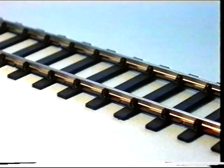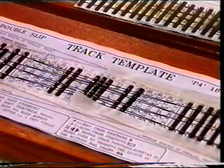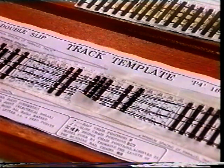Many modellers working to P4 build their own track from scratch, but one supplier offers ready-made track using moulded plastic sleepers and chairs. The appearance is very good and it can be bent to form curves. Making your own track is quite straightforward given the necessary jigs, gauges, and an appropriate selection of tools and materials.